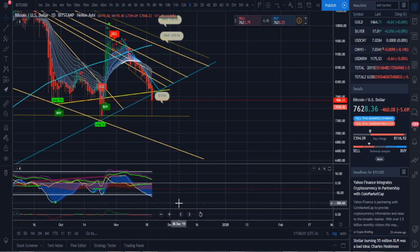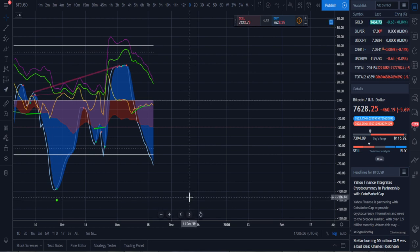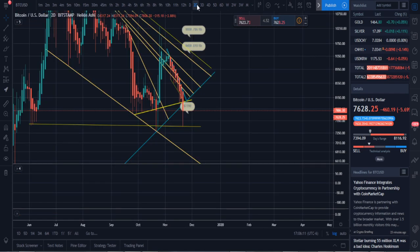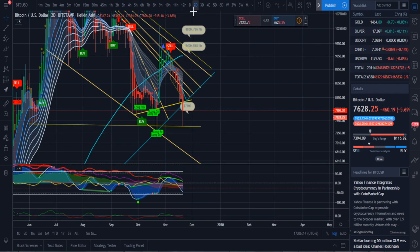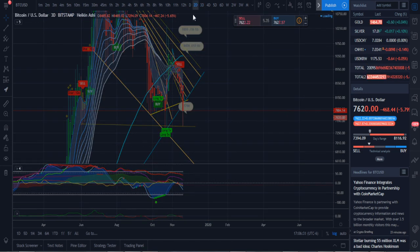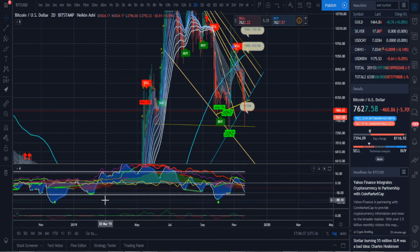The 1 day is looking to put in a big green dot soon enough, probably by this weekend. We can go into our 2 days and see what's happening. Probably more sell pressure. If we end up coming all the way down here for another big green dot, that's just going to indicate some really big moves to the upside once we get out of all this. So that 2-day would be a good one to keep an eye on, to see if we put in another big green dot.